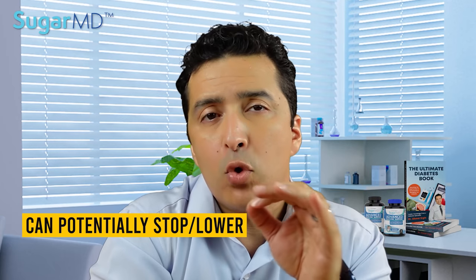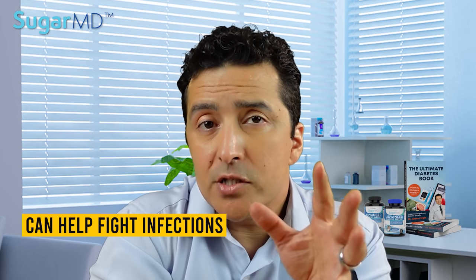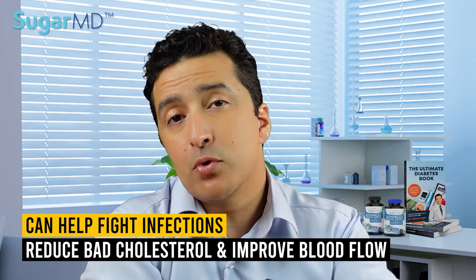Research also found that moderate amounts of garlic could potentially stop or lower the effects of some diabetes complications, such as retinopathy, neuropathy, nephropathy. Garlic may even help fight infections, reduce bad cholesterol, and improve blood flow.